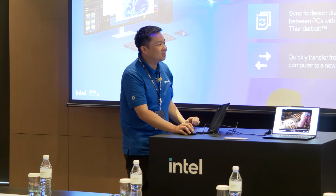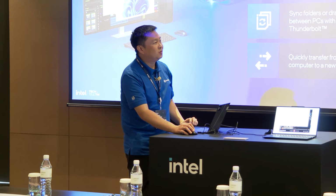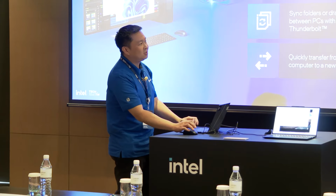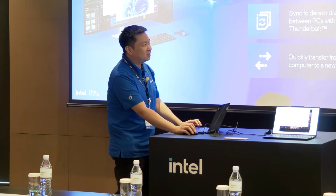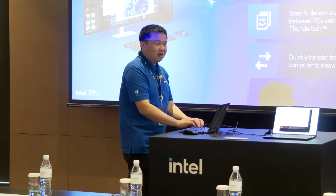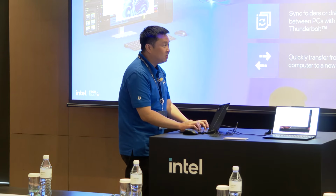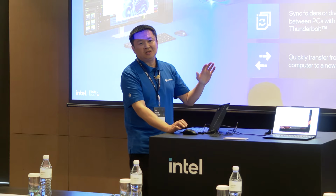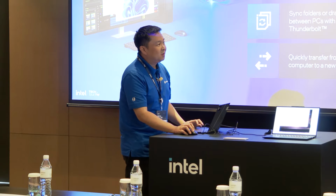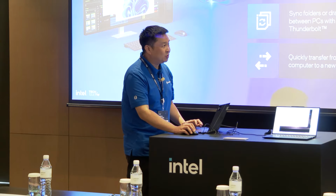And the second thing I just mentioned, we can use the same keyboard, mouse, and monitor. It's like a software KVM. So I can use my main PC and type hello here. So you can see it is very smooth and has very low latency. What else can you do?